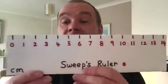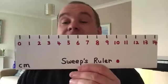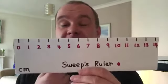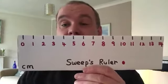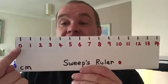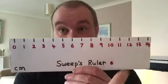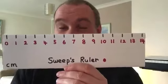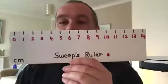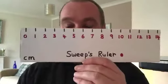Now let's have a look. What can you tell me about Sweep's ruler? What do you notice? Oh yes, I know it's got his name on, but what else can you see? Well, we've got numbers and they start at 0, and Sweep's ruler happens to go up to 14. Most rulers go a little bit further than that. The ones at school go up to 30. But 30 what? Or in Sweep's case, 14 what? What do those numbers mean?